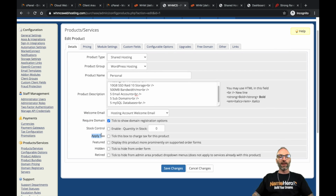Tax. Now, I am not a tax attorney or a legal consultant. Some areas you need to apply local tax. So, if you're starting a new business, if you're having your consult with your attorney, which I hope you are, they'll let you know if you need to enable this. WHMCS has it all built in, but I'm not going to because in our region where we're located, we don't have to add on the tax to our products.